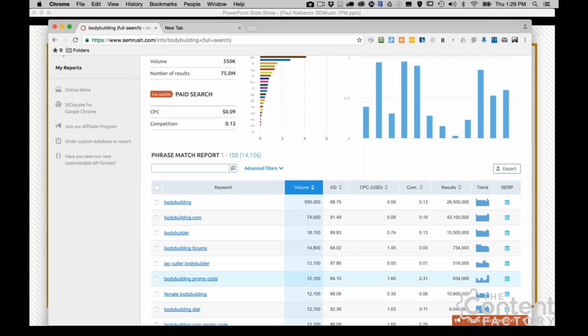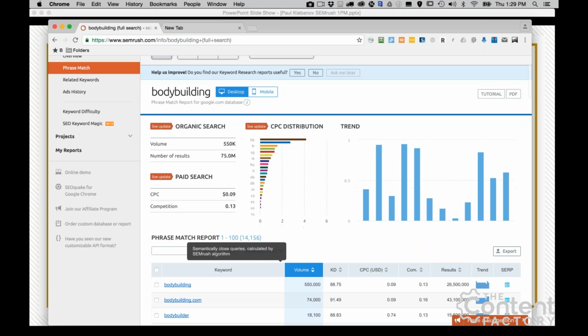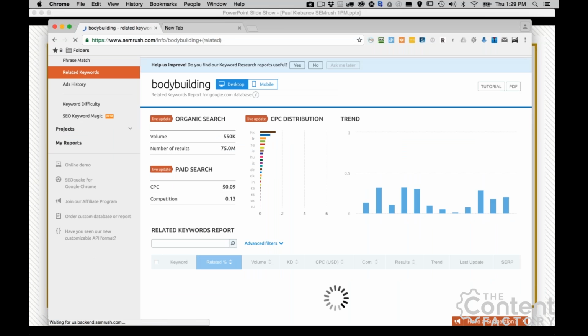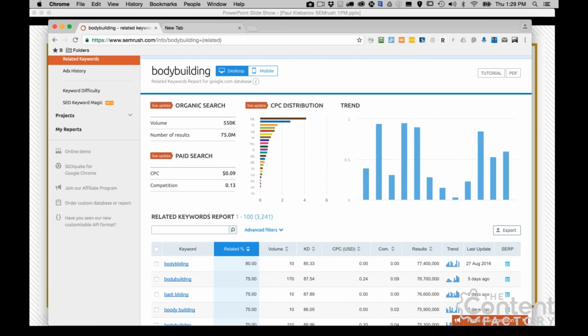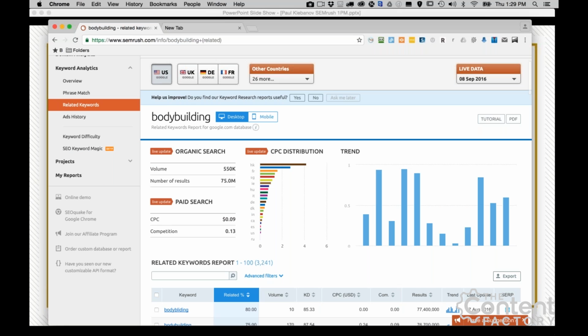It's going to do its magic, and then it's going to spit out all this information specifically related to what we're talking about, phrase match. Right now, it's showing us all of the keywords in SEMrush, where we're analyzing over 100,000 domains, and we're spitting out 14,156 related keywords to the word bodybuilding. My apologies, it's phrase match, which means bodybuilding is in the term, but there's a word before bodybuilding and after bodybuilding. So female bodybuilding, bodybuilding diet, bodybuilding is in the term. That's what phrase match is. It's just showing you terms where bodybuilding's in the term, and it's showing you what's before and what's after. So you have 14,156 ideas.